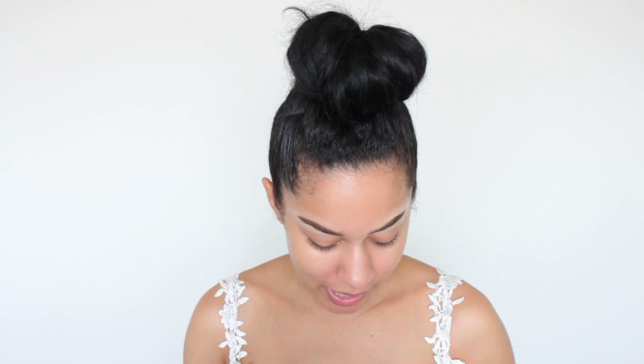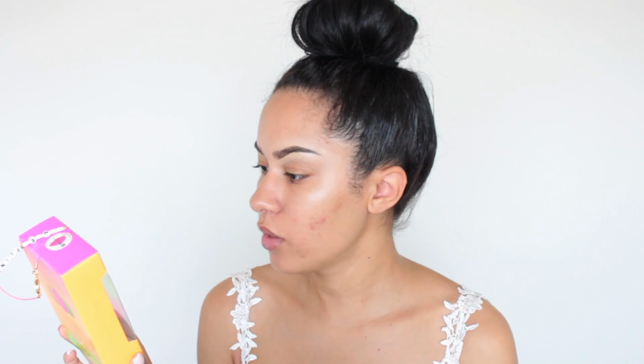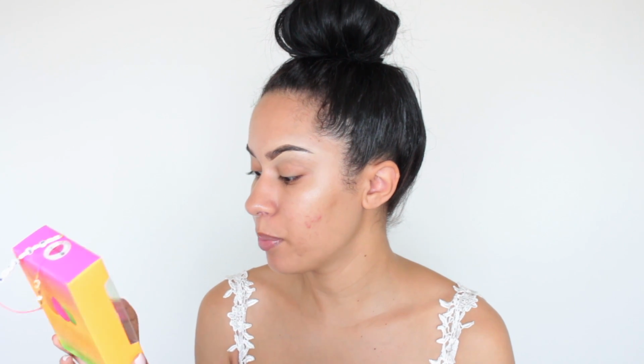So then I got a PR package from Beauty Blender, and this is their Summer Fling collection of their makeup sponges, and it came with a cute little t-shirt that says Let's Have a Summer Fling. So in here they gave an orange, a green, and their pink Beauty Blender, and also a cute little bracelet. But I'm gonna go ahead and give these a try.